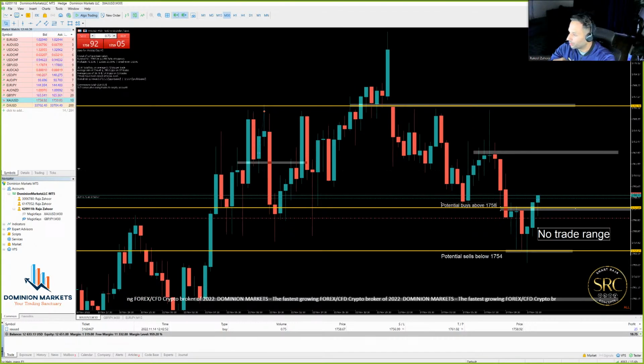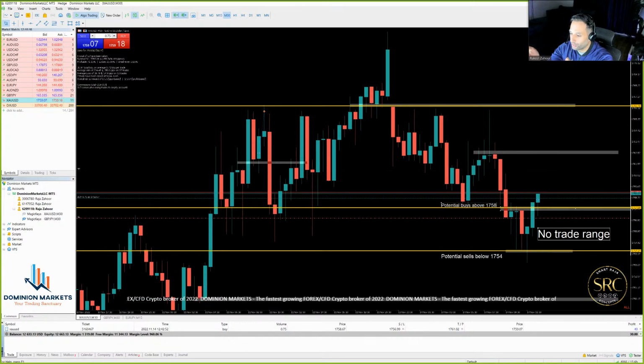That's correct. Why stops below the current candle rather than the previous candle? Because this is the impulse entry candle, and that's why the stops have to be below this current candle.